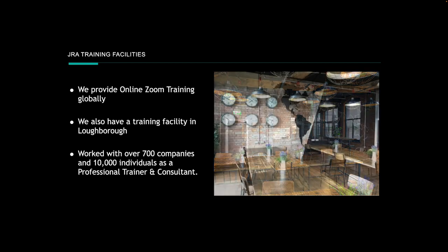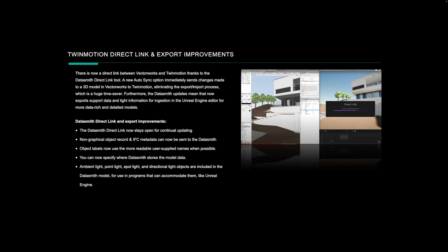We're going to be basically taking a look at three main areas of the new improvements in the new Vectorworks Service Pack 3. The first one is I'm going to talk about the new direct link for Twinmotion and how real-time rendering integrated with your Vectorworks workflow can make a huge difference to the way you work.